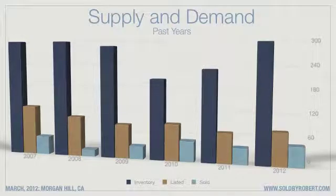Now, you can see if we compare the inventory numbers to, say, 2007 and 2008, which is the last time we saw inventory numbers this high, it was also accompanied by many more homes being put on the market during that month, and also much lower sales. So while 2007 and 2008 were huge concerns because of the low sales, 2012 with the same inventory numbers is a little less concerning, because we've got much higher sales numbers and not nearly as high new listings added to the marketplace.